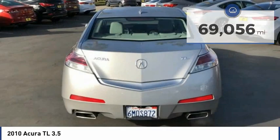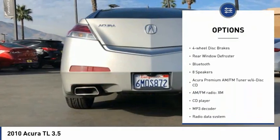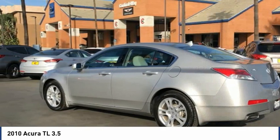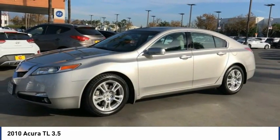Here are some of this vehicle's great options: electronic stability control, brake assist, traction control, remote keyless entry, fog lights, power moonroof, speed control, four-wheel disc brakes, rear window defroster, Bluetooth. Your new ride is just a phone call away.